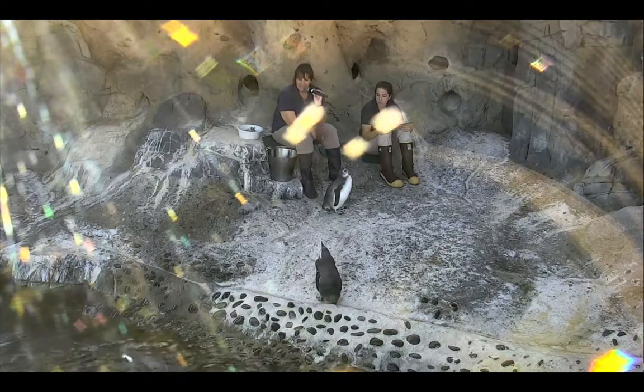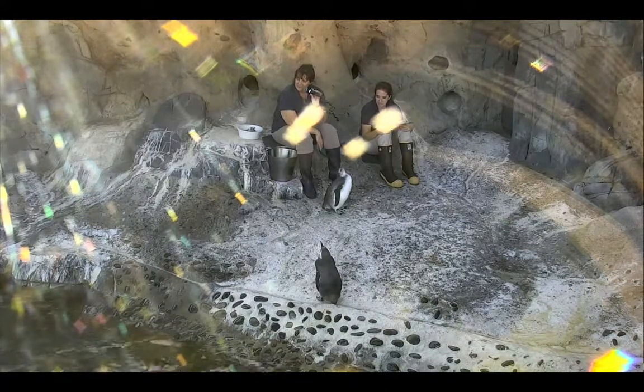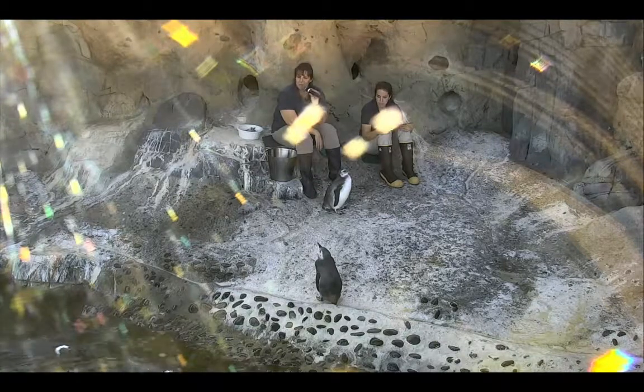One of the other penguins may come up, but we finish out the day just allowing them to calm down a bit, get their food to last them for the next day, and then we'll do this whole process over again.